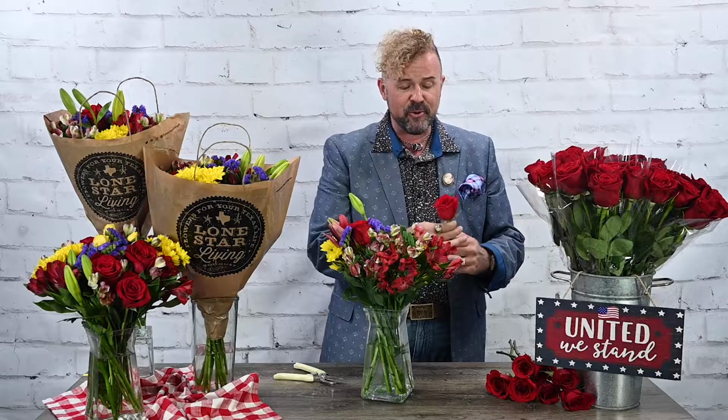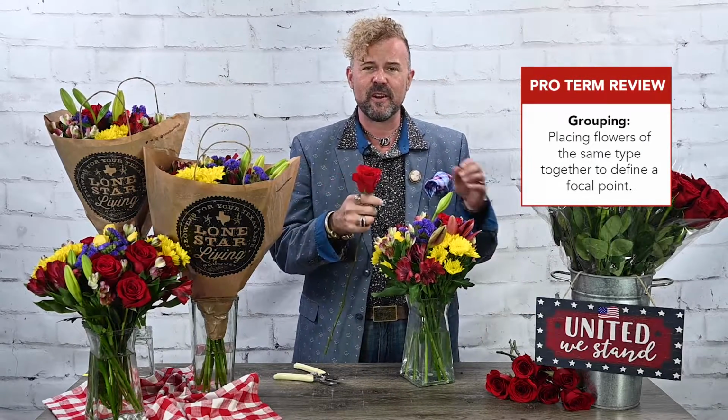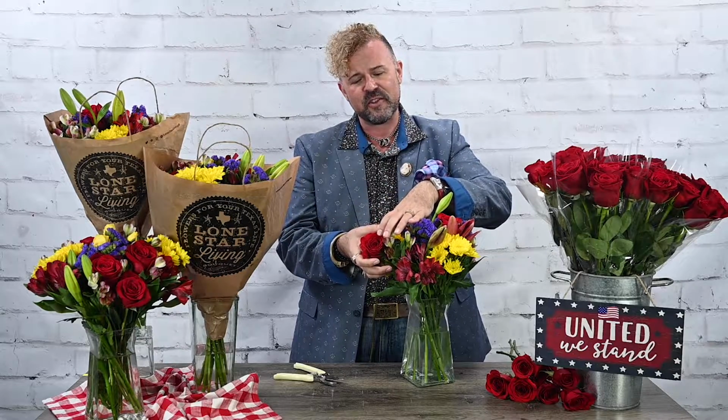And I'm going to talk about grouping. I'm going to group my red roses in the focal. So I'm talking about grouping, which is putting flowers together, like a bunch of them together, like 1, 2, 3, 4, 5, 6, 7, put them together in a very focal area of this arrangement. It's going to cause this wonderful, dramatic, wow focal point. It's also going to make your eye go to it because it's these really beautiful red open roses.